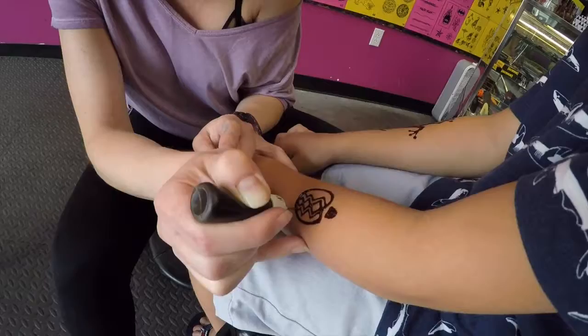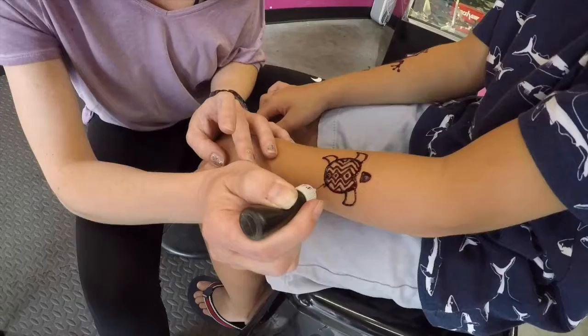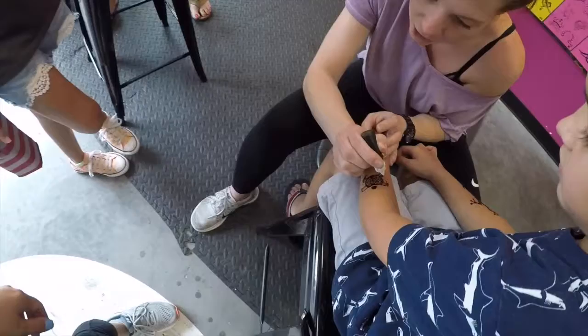Just keep it down. Okay? So how long does it take to dry? It takes about 10 to 15 minutes for it to dry, and then in about 1 hour, it's going to crack and fall off. The objective is to not pick at it and let it fall off by itself, because the way that henna works, it's accentuated through heat. So the longer it sits on your skin, the longer it's going to stay and the darker it's going to be.